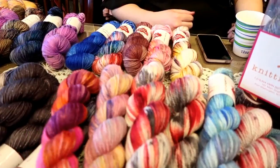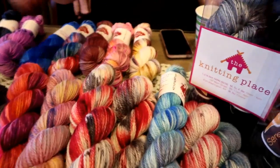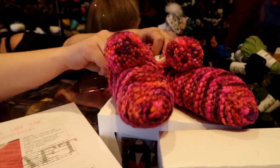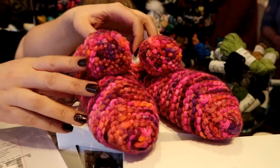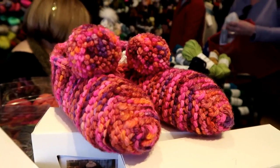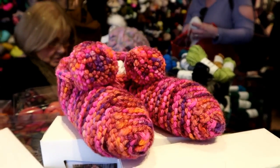Oh, what's this? Vitamin D. And what weight is this? This is bulky. This is the store colorway here, and that's what Dinah made her pom-pom party slippers. Look at that. The famous, the infamous pom-pom party slippers. And how many skeins did it take? It was one skein.